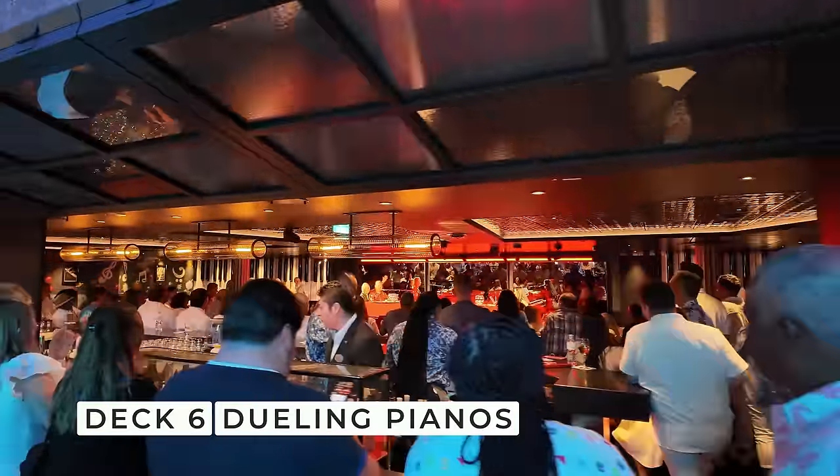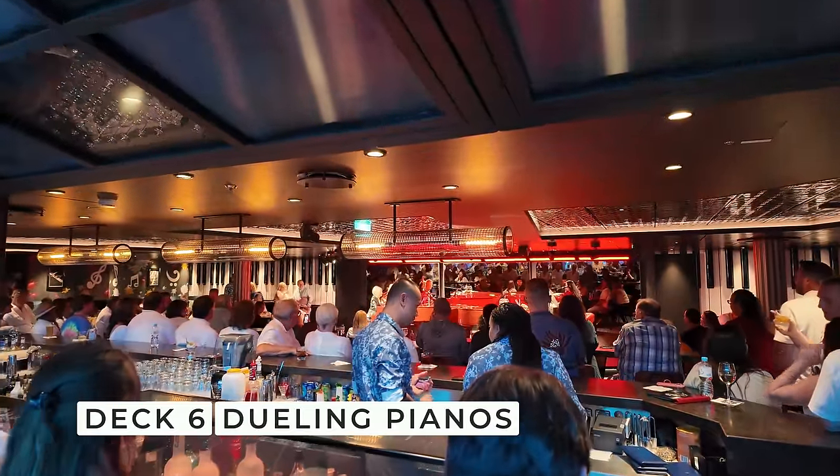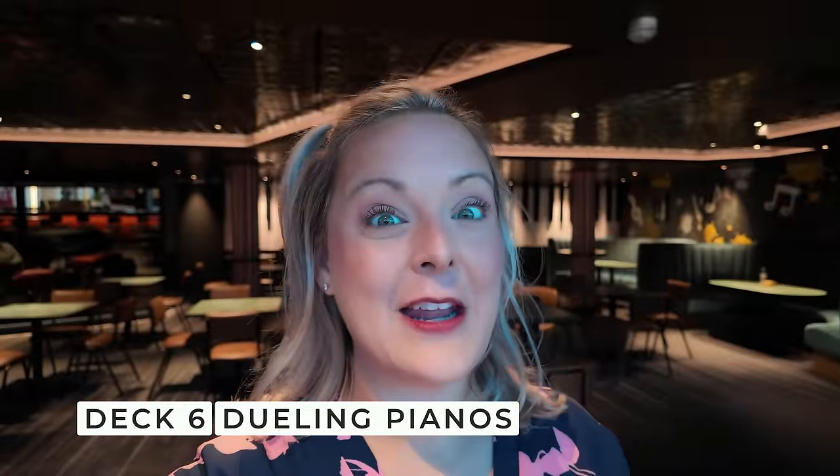I've enjoyed Howl at the Moon on Norwegian, and I absolutely love this concept. I love Dueling Pianos. Come over here. Put this on your list. Do not miss Dueling Pianos on Deck 6.